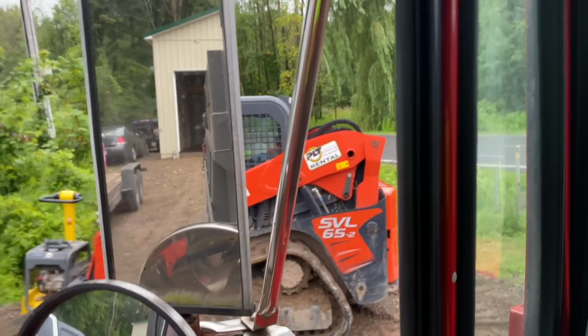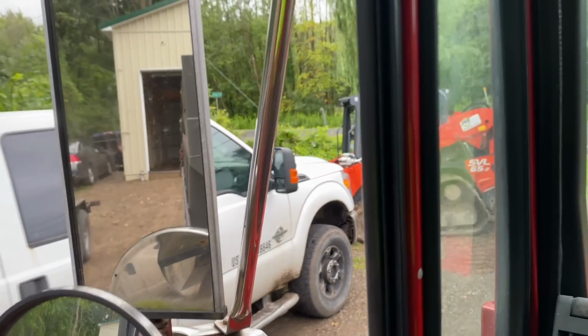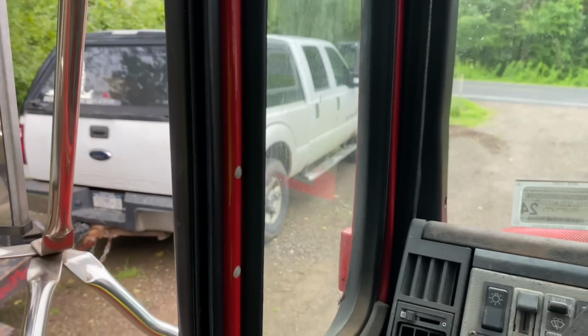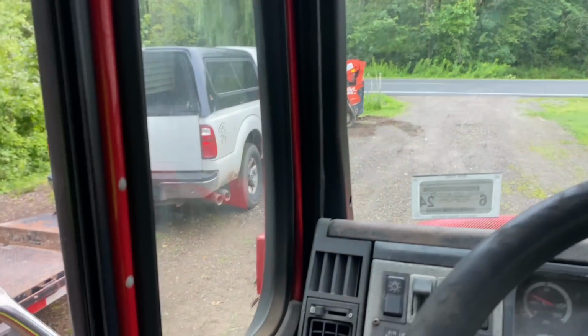We're just gonna dump this load right in front of the barn and just push it in with Kevin the Kubota skid steer. That's the game plan. I gotta make sure there's no wire above me. I gotta make sure of that.